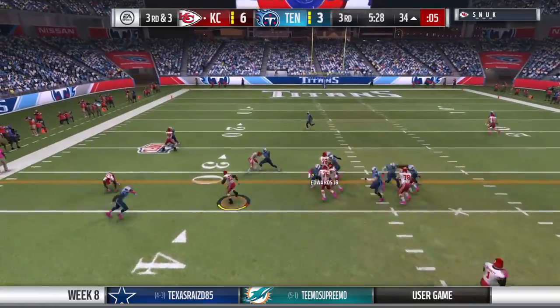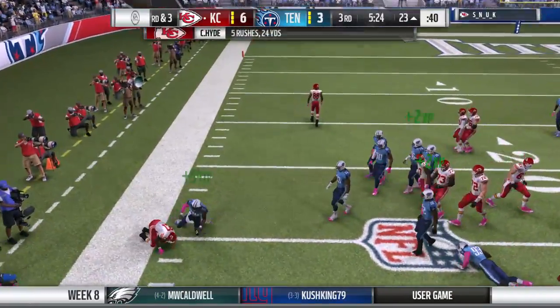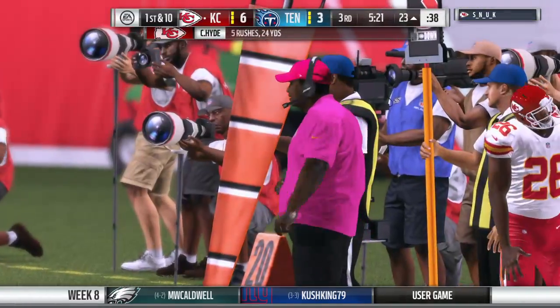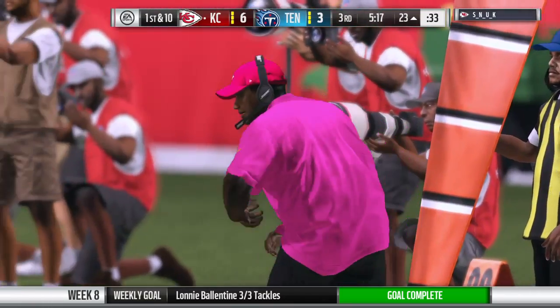They'll run it. Here's Hyde. And he's got room. And he's going to get the first down as they bring him down at the 23. Give him 12 yards on that one. It earns him a fresh set of downs.